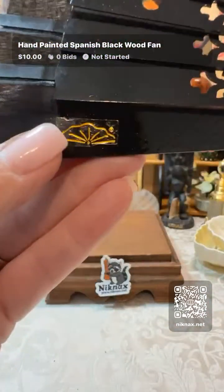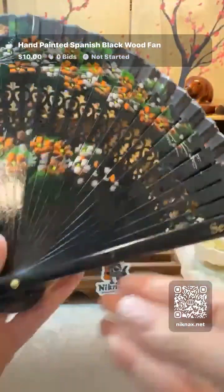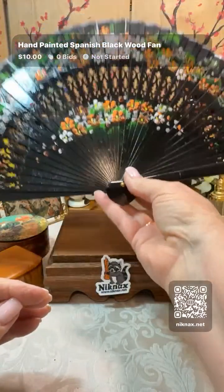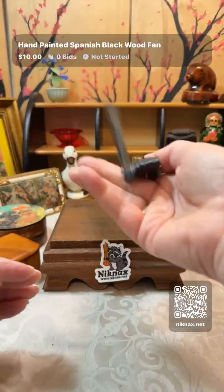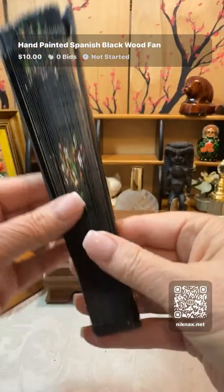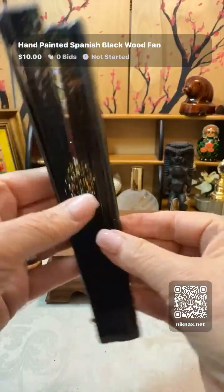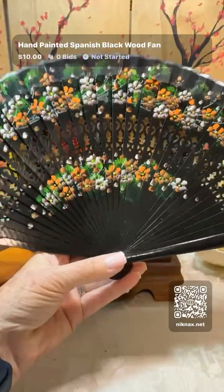That looks like more of a contemporary sticker there. That's why I think it might be newer. But who doesn't need, look, you saw that in the back, you could just display that on your wall. It just is so gorgeous and folds up nicely. It is so amazing. So that's going to start at 10 and it's running.